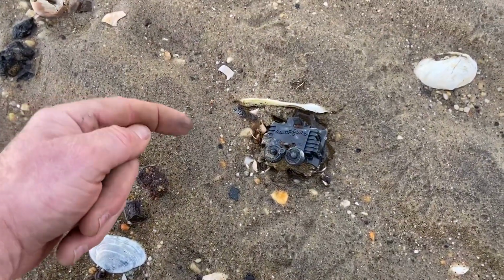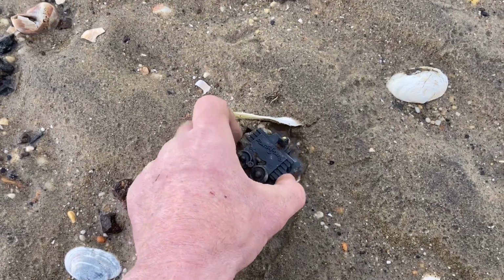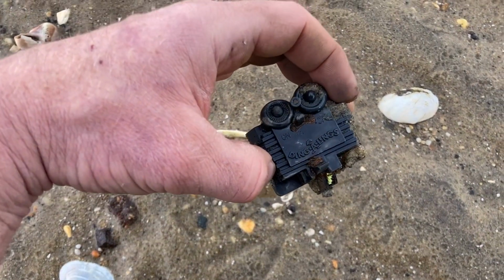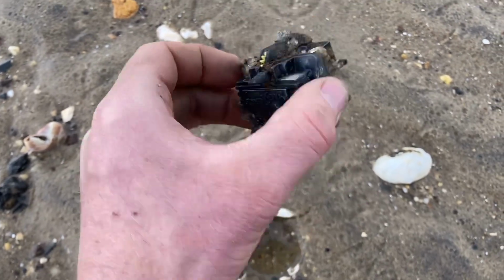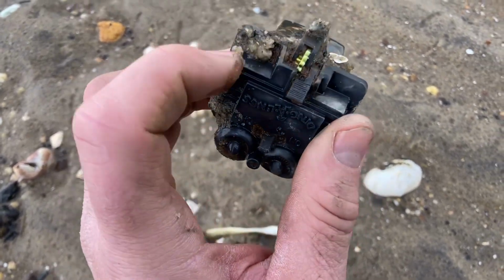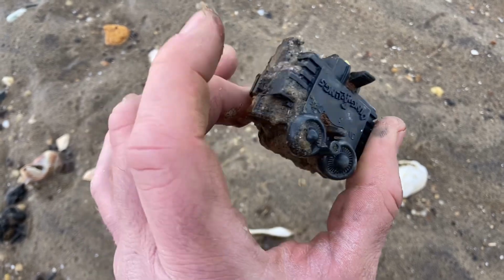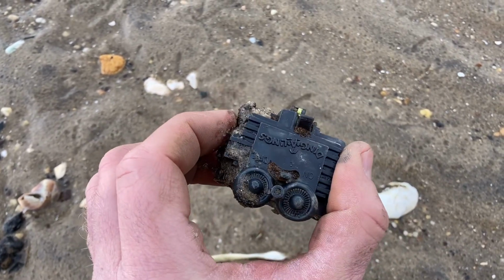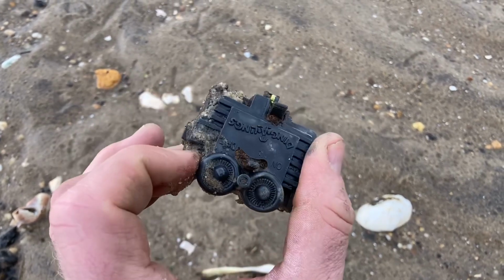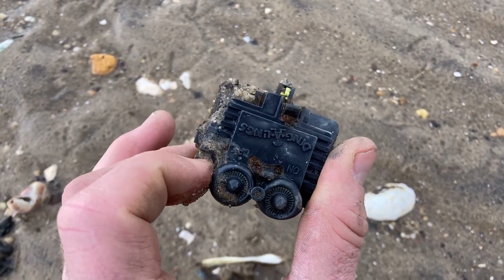Looks an awful lot like a train car. Dinglings. I have no idea how old that can be. It's plastic, so it can't be super old. I'm guessing that was a little remote control or automatic train car, maybe? It'd be interesting to look up.